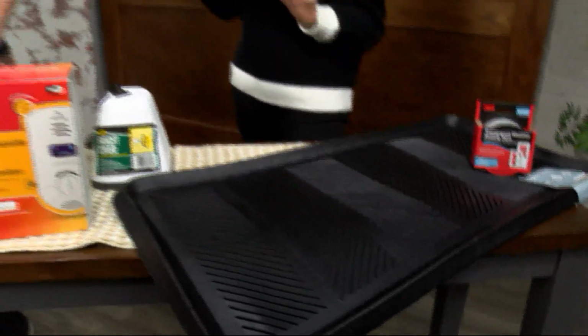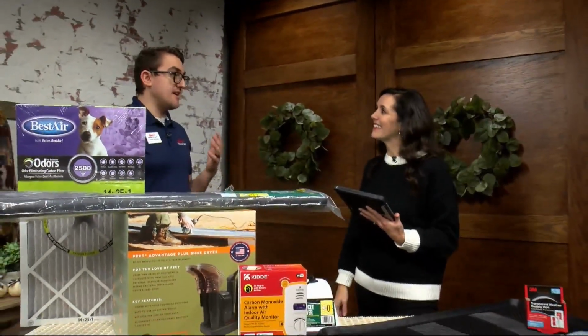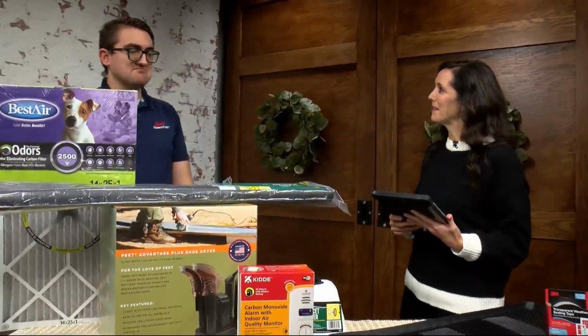Yeah, and final tip, keep those gutters clean. Yes, keeping gutters clean as well. That'll help you in the spring, and just make sure the water is moving all throughout your house. That'll help out your foundation and keep everything moving.